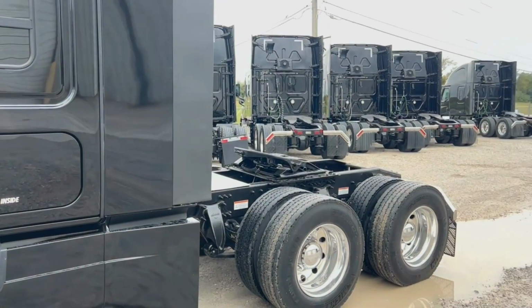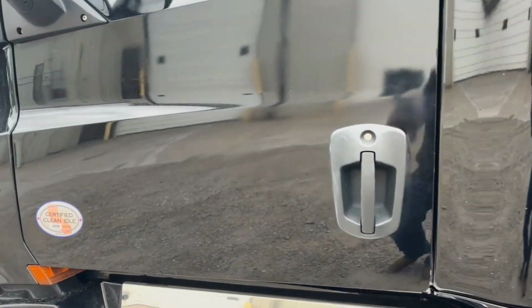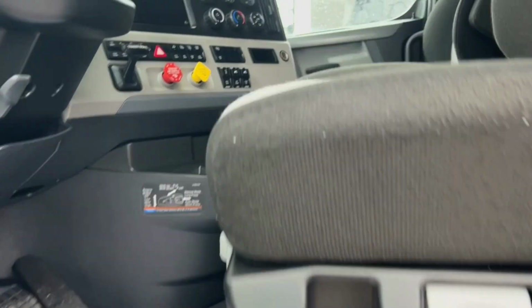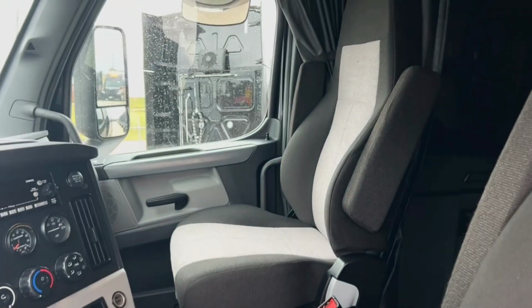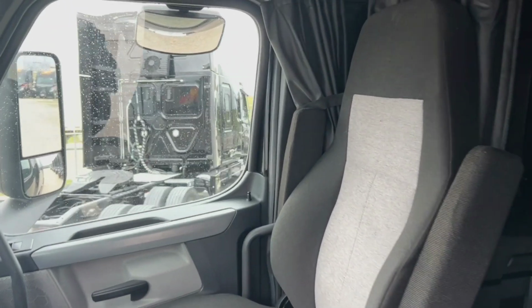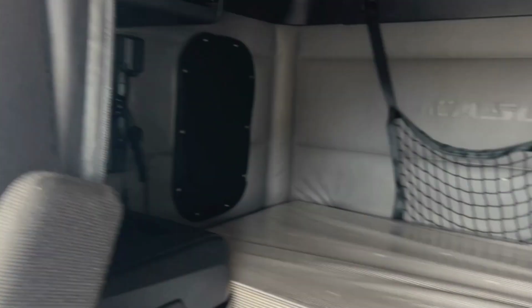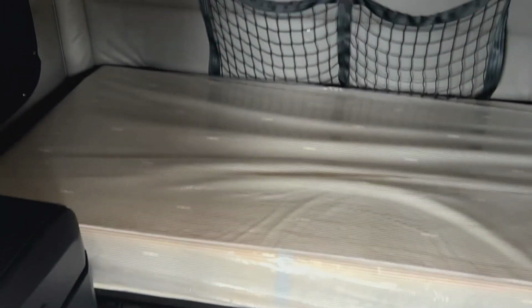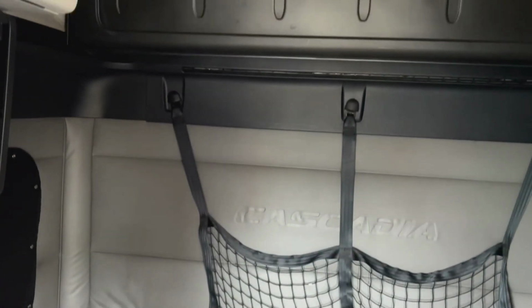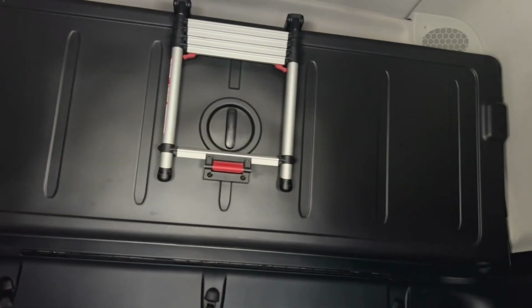All right, now we're going to step inside the truck and take a look at what we've got here. There's a couple cool features I want to point out in here. All right, so as we can see, we've got our brand new mattress here. Your double bunk right there that folds down for storage or for sleeping.